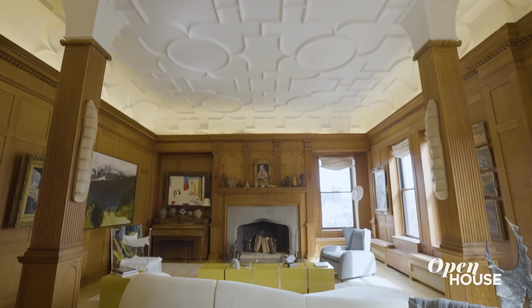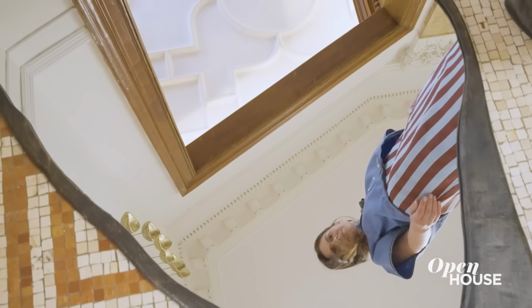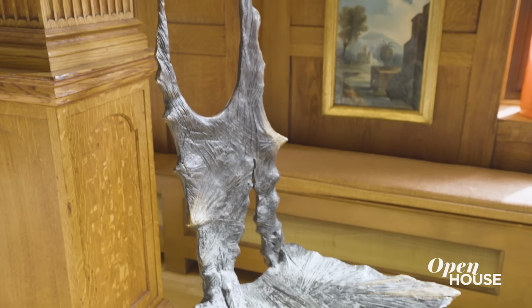This project is all about the incredible architecture of the American Thread building, the art collection of my clients, and the collectible design pieces I designed for the space.